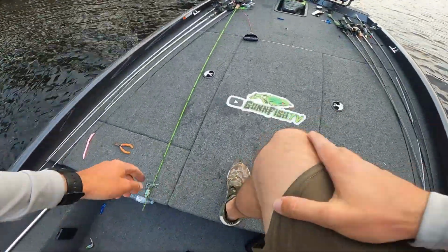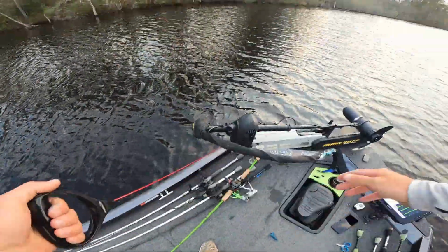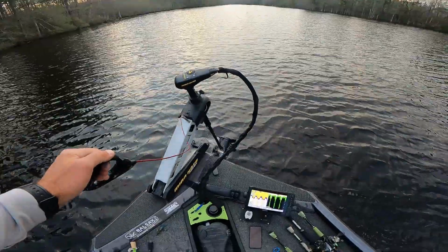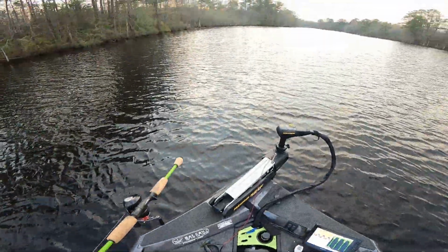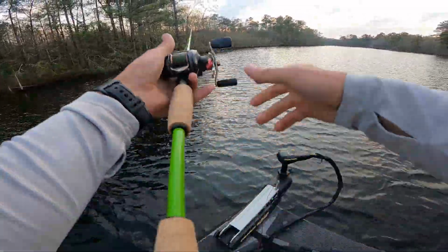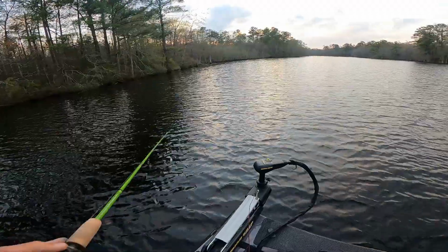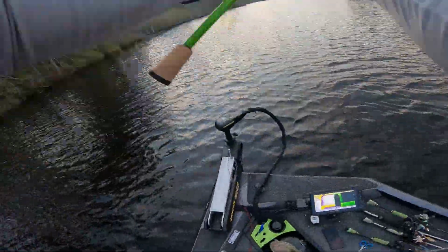All right, this might be our last little area. We're gonna fish these trees right here in front of me. We don't have a whole lot of time. Darkness is gonna get us pretty quick, but trying to catch one more good fish if we can. Definitely can happen.